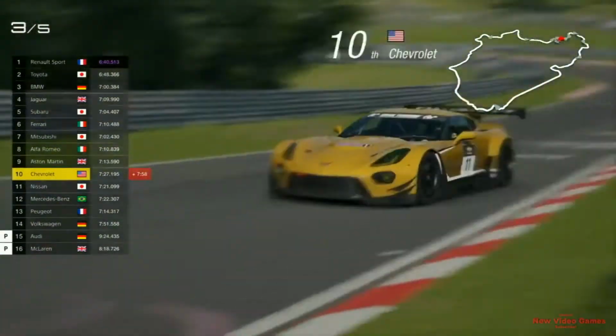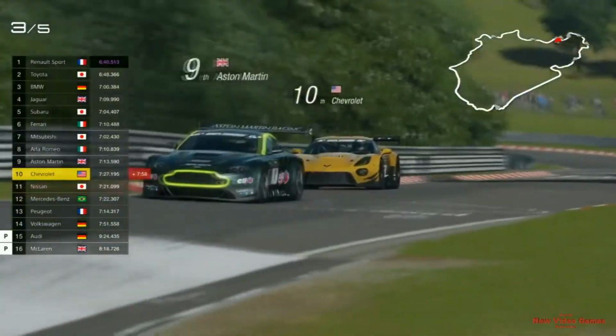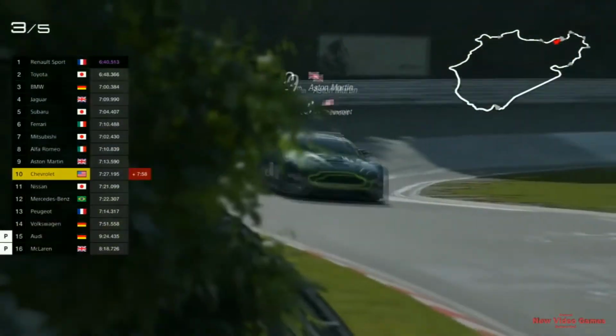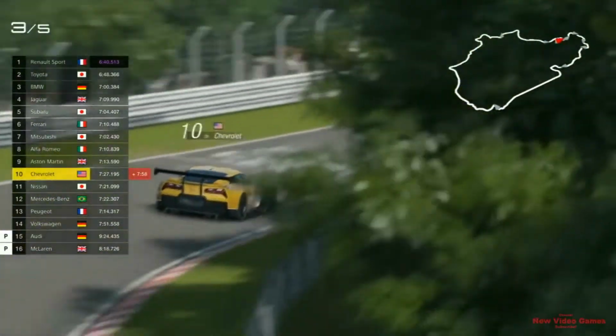Yeah, good exit out from there, and now coming into carousel again, and the Corvette right behind the Aston. Good line, good on power, very nice driving. Yeah, it's great to watch this.